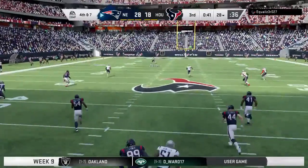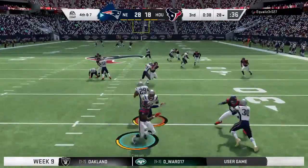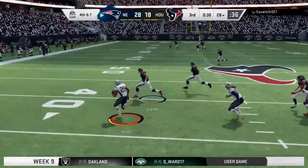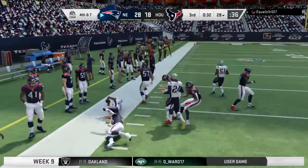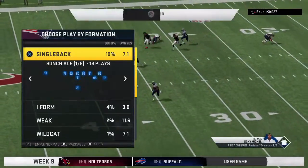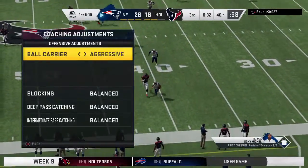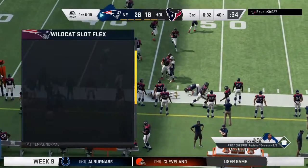Anger is on to punt, and he gets this one away. It takes a touchdown-saving tackle to bring him down as he goes 32 yards on the return. And the Patriots will have great starting position as they take over 1st and 10.